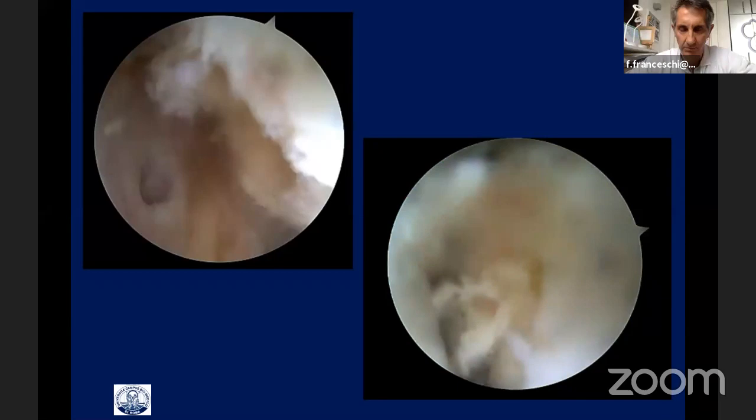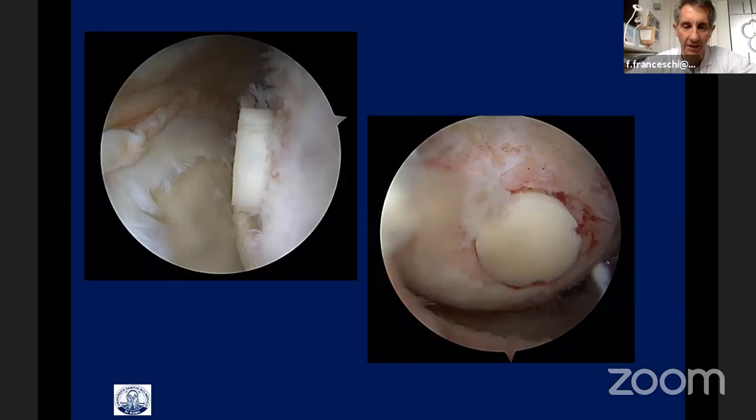And this is one of the results. As you can see here, the OATS is proud. And I left this kind of transplant proud. Why? Because you have to fill the defect, not at the level of the lesion, but you have to increase the level of the surface of the humeral side when you have, for example, a medial humeral defect.